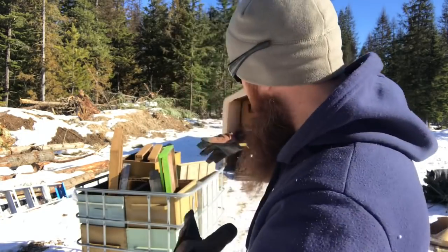We have got our lot offloaded. One of the cool things about going into auctions, sometimes there's just surprises in whatever you get. It's kind of the fun in it. Sometimes you pay too much. Sometimes you get surprised by how little you pay.